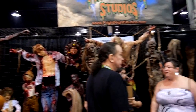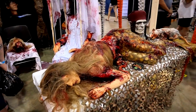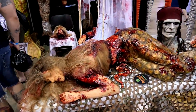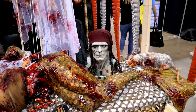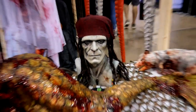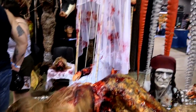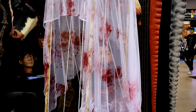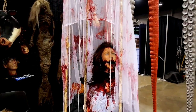Very cool props here. Look at this dead person. It's like a mermaid. I got a pirate back there too. Is that the one that killed her? Oh, look at this. You see her with the bride. Oh, sorry.